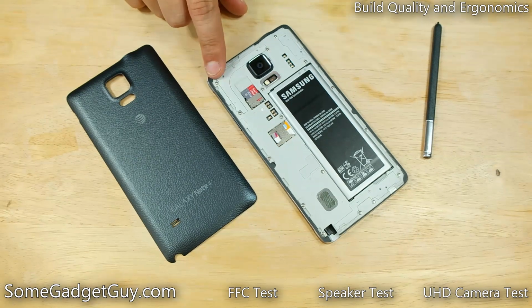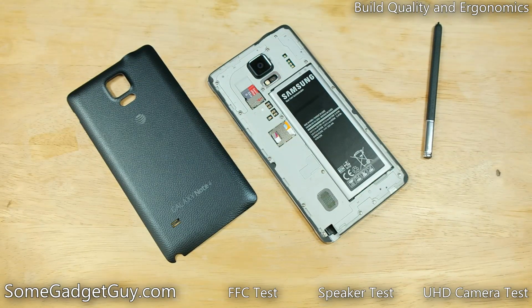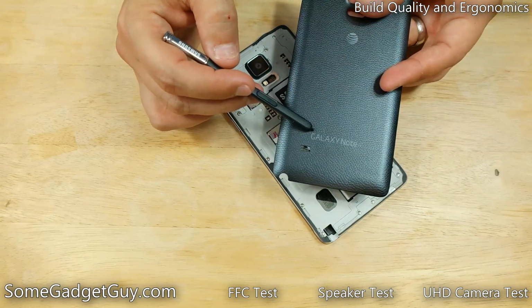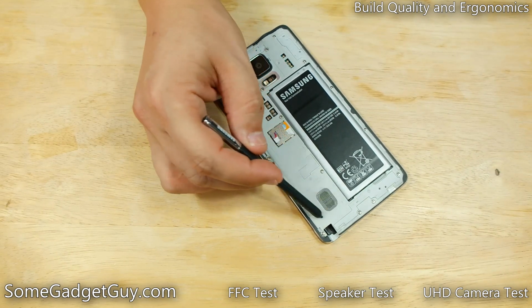And while the Note comes with 32 gigabytes of storage built in, there is a micro SD card slot capable of supporting up to a 128 gigabyte micro SD card. And though we've got this tiny little cutout for where the speaker vents on the back plate, this is actually the speaker assembly on the rear of the phone, and it's honking loud.